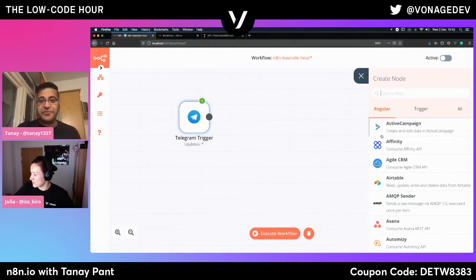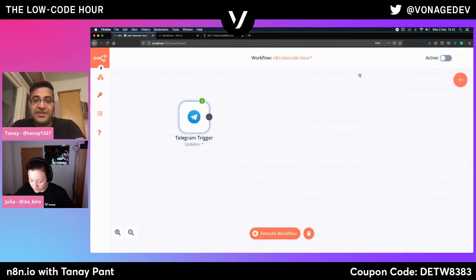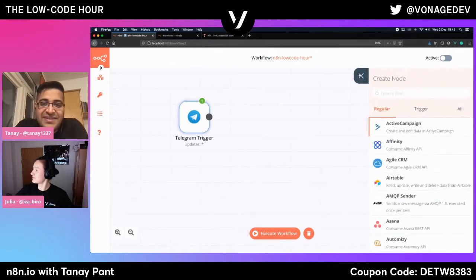Another shortcut is you could press tab instead of having to click on plus. So that will open up this menu. So yeah, you can try that out. Here we go. Yes, indeed.